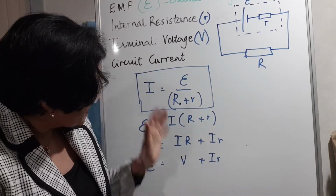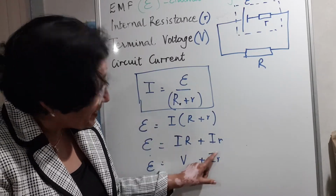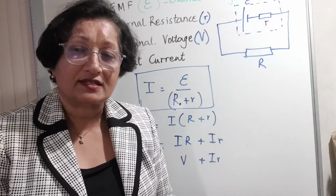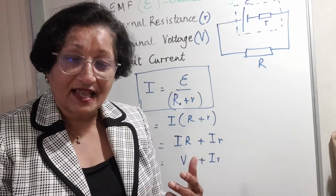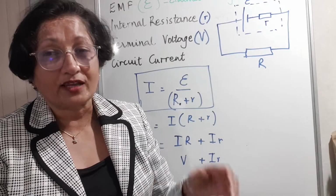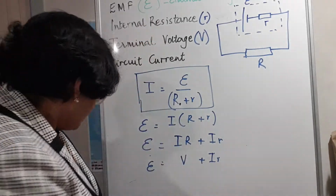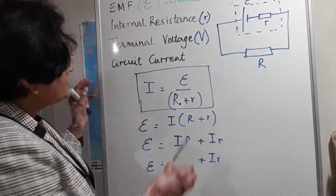Just from here you can see that if the current is quite large, then there's a bigger voltage drop across the internal resistance. Also, if you have new batteries, they have a low internal resistance, whereas if you have old batteries or old cells, then the internal resistance increases, so the lamps are not going to be very bright because the terminal voltage becomes quite low and there's not enough energy to light your regular lamps.